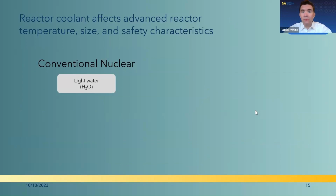So what I like to do is dive into each one of these three: the reactor coolant, the reactor fuel form, and the reactor size, and talk about some of the implications of these with some of the major things that are out there, and how we can compare them to some of the reactor technologies that are currently operating today. So the first one is going to be the reactor coolant.